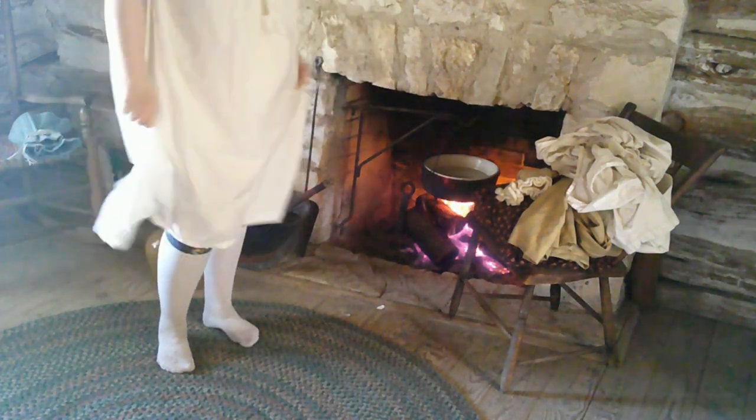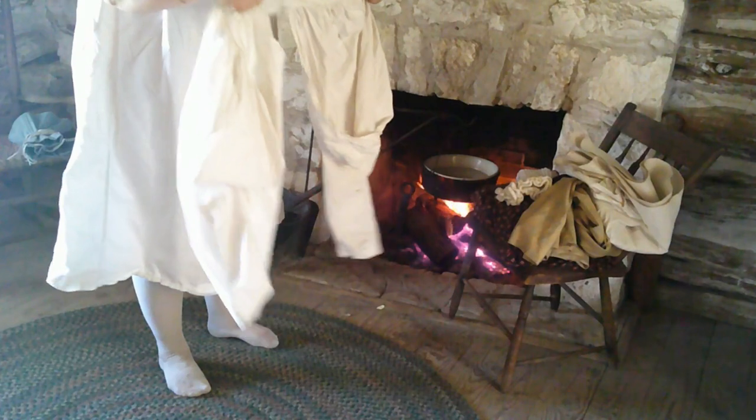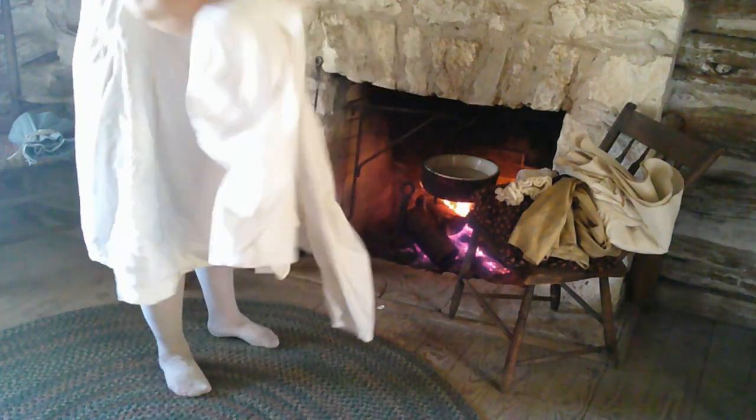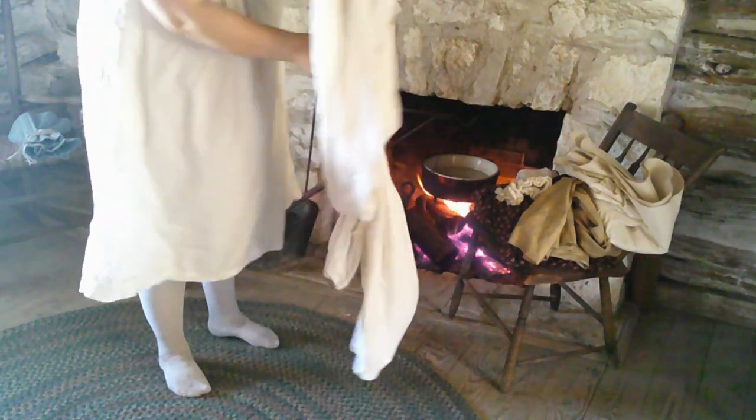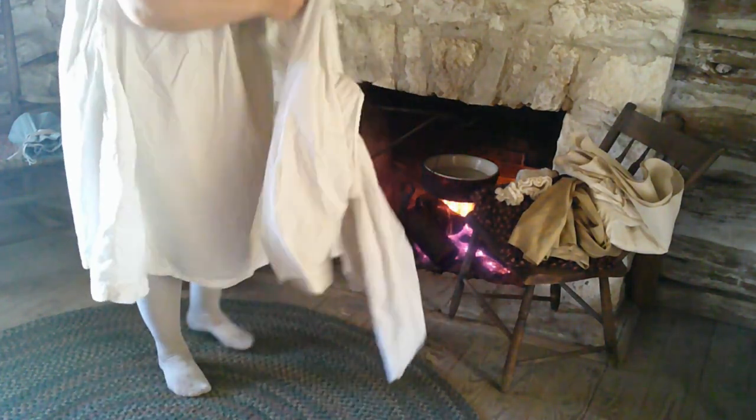Because it's cold, I am going to wear drawers. A lot of women are wearing drawers regardless in this time frame. I just despise them, so I will only wear them if A, I have to, or B, it's really cold and I want the extra layer. You'll notice that drawers in this time frame are split crotch. That is to aid in using the facilities when nature calls.